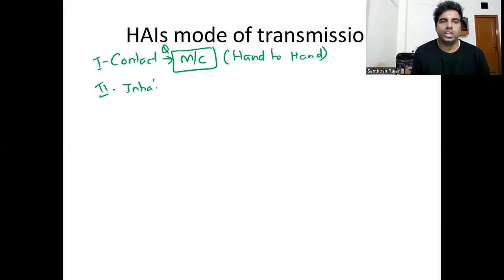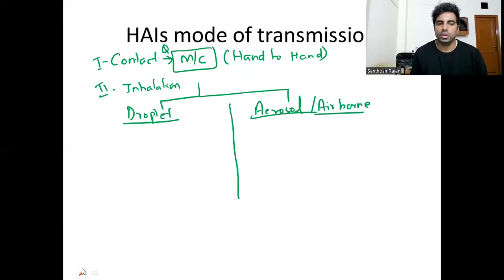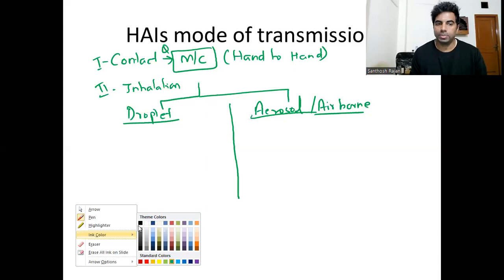Inhalation can be of two types. Either it could be droplet, and the other one is aerosol. In fact, COVID had both types, if you remember, droplet or aerosol. Aerosol is again airborne, you can say airborne. Now there are a few important things they can ask about the difference between droplet and aerosol. The question hasn't been asked, but you can expect questions from here.